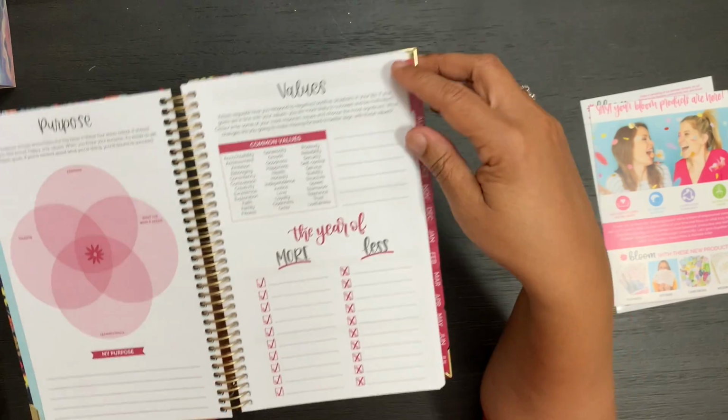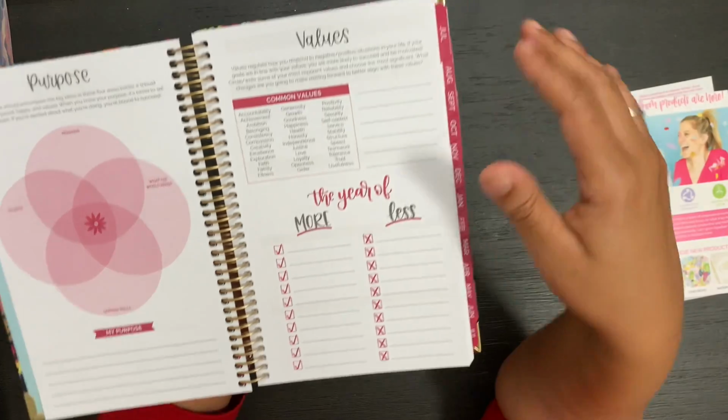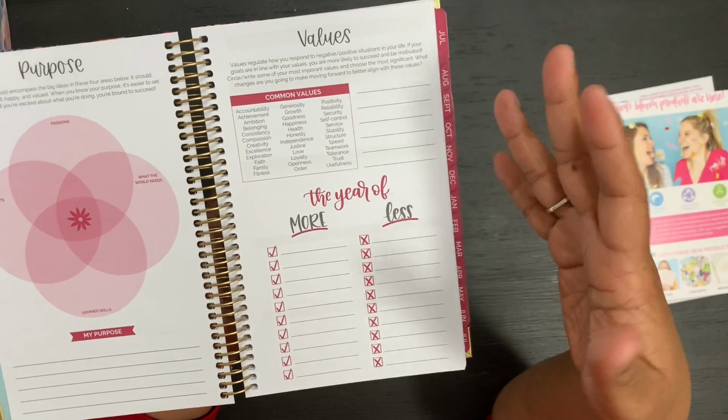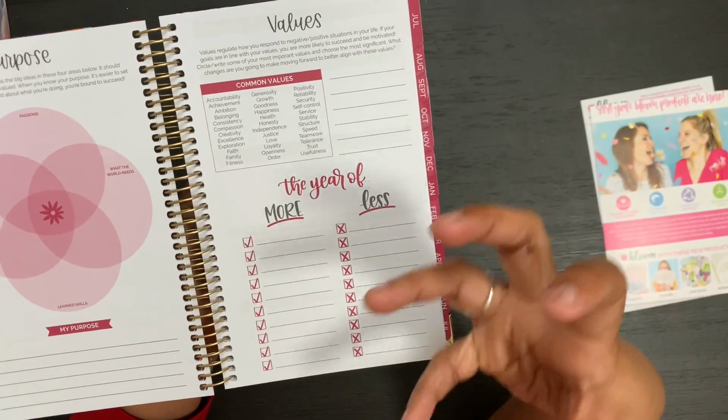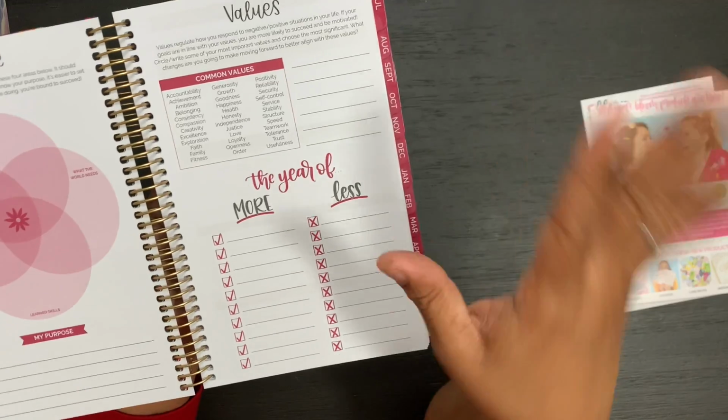Then there's values. Wow, this planner already has a lot of stuff in it I did not realize it was going to have. I've been surprised by planners a lot lately because they're not just planners, like where you're just planning your week. They are really giving you a whole way to look at yourself and plan your life.